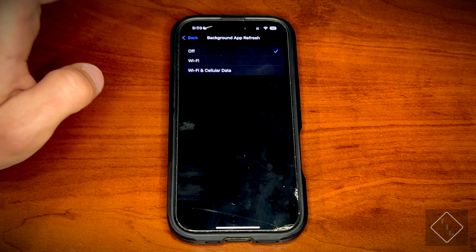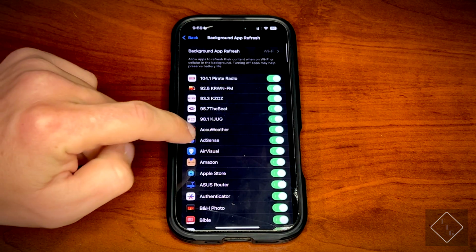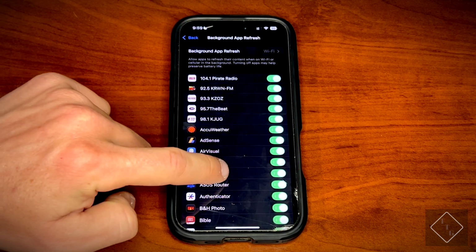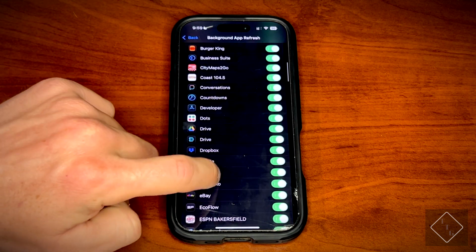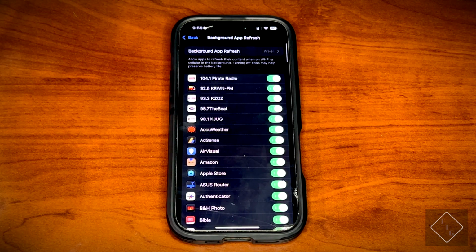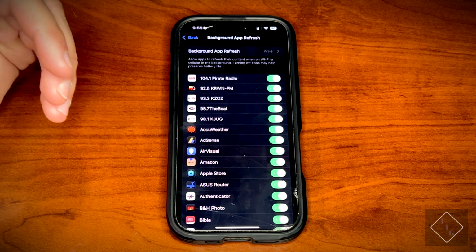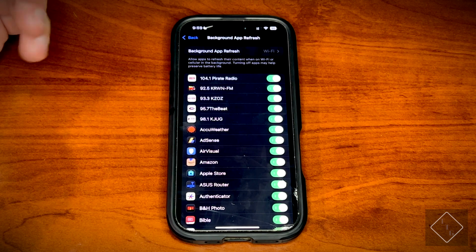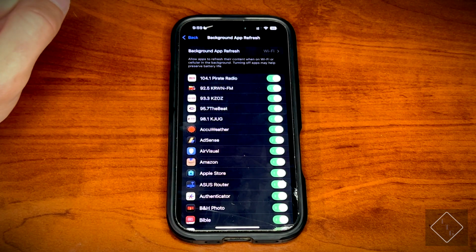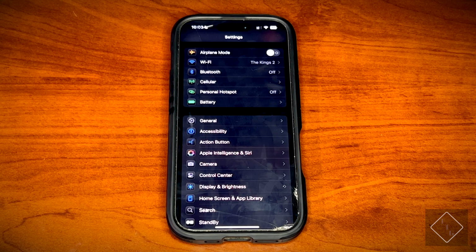But when this is on, if I turn it on here, you can see you have a bunch of little switches over here for every single app that you have installed on your phone. And if you want to have a little bit more fine-grained control and you want certain apps to refresh, but you want others to not refresh, you can toggle certain switches on and off depending on how you want to customize this.